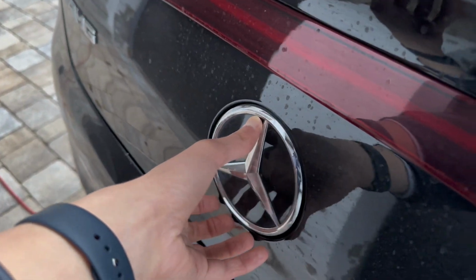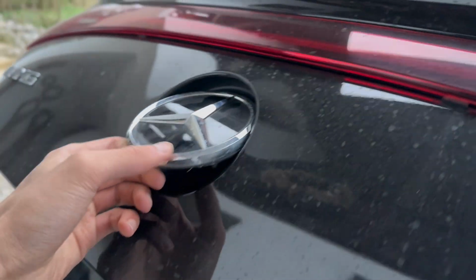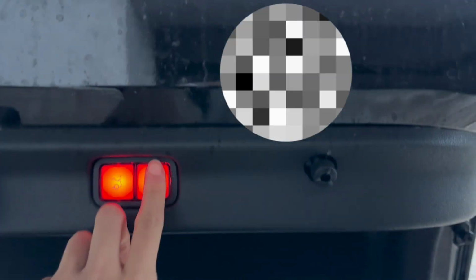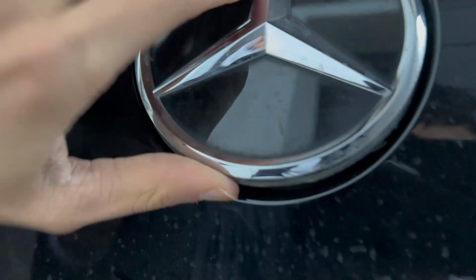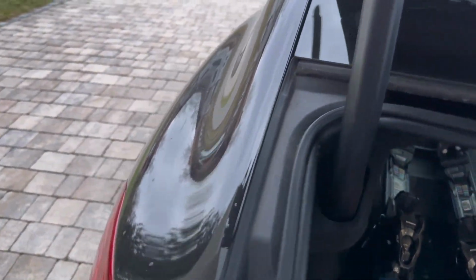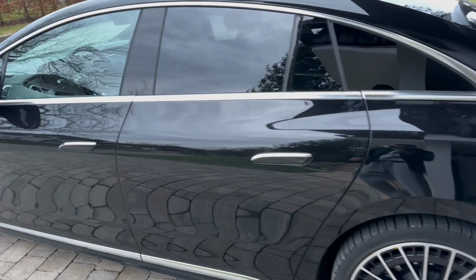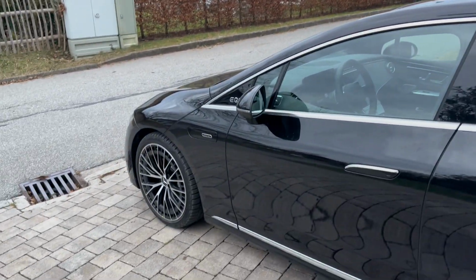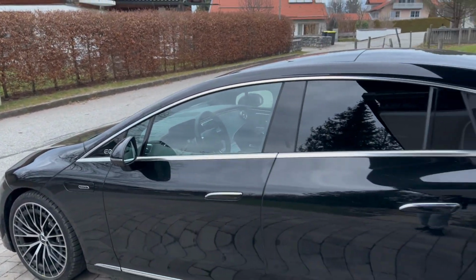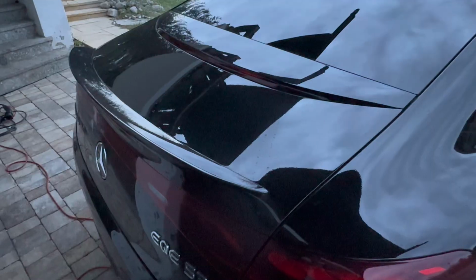And another cool feature, when you open the trunk, it's actually just by pressing this, which is quite nice. And of course, it's a fully electric trunk here as well. You have the button there. But actually, this also hides the rear reversing camera, which I think is a pretty cool feature. And apologies, we've got the skis in there from earlier today. So honestly, all in all, it's not too bad of a car in terms of design. I mean, it might take a while to grow into it, but Mercedes haven't completely failed here, as I thought when it first came out.